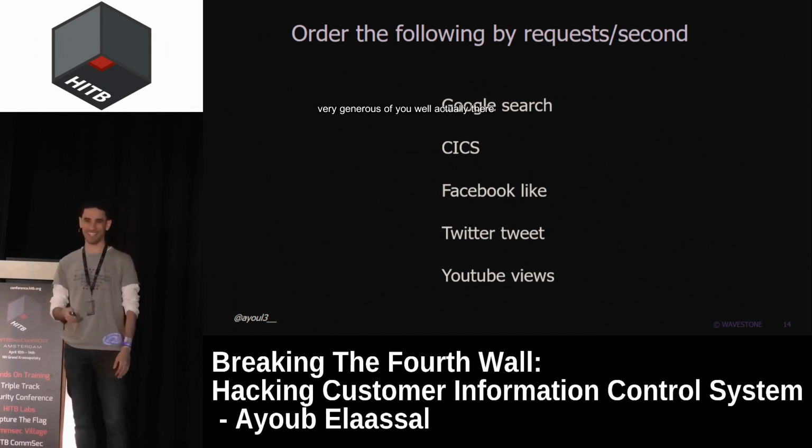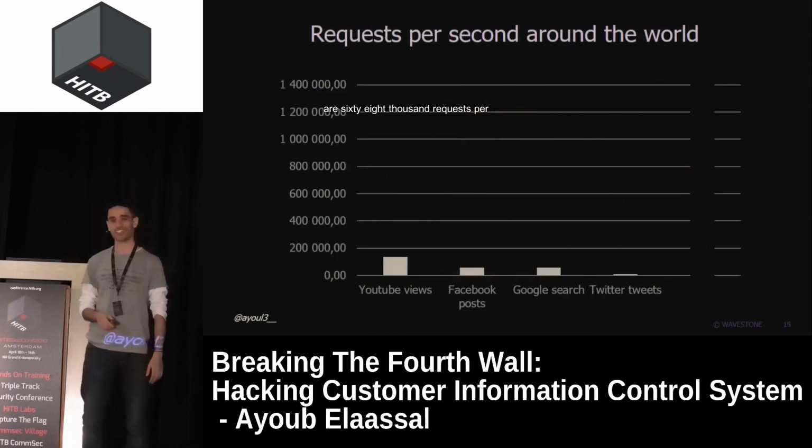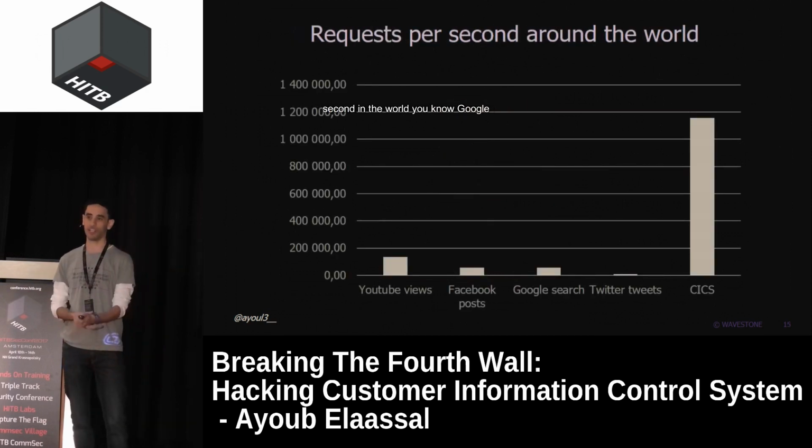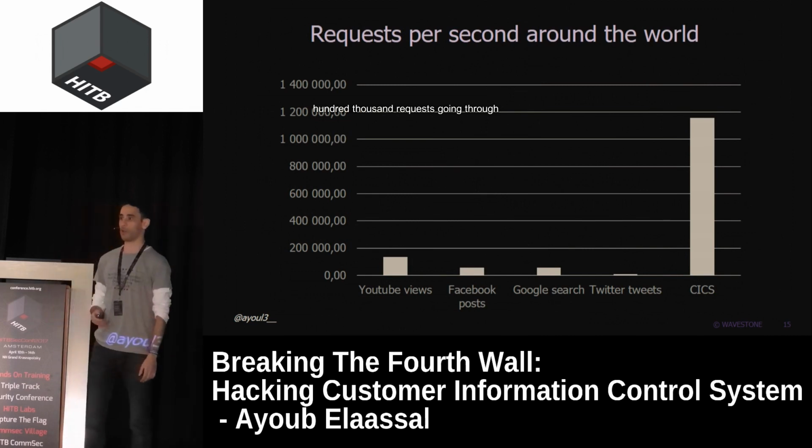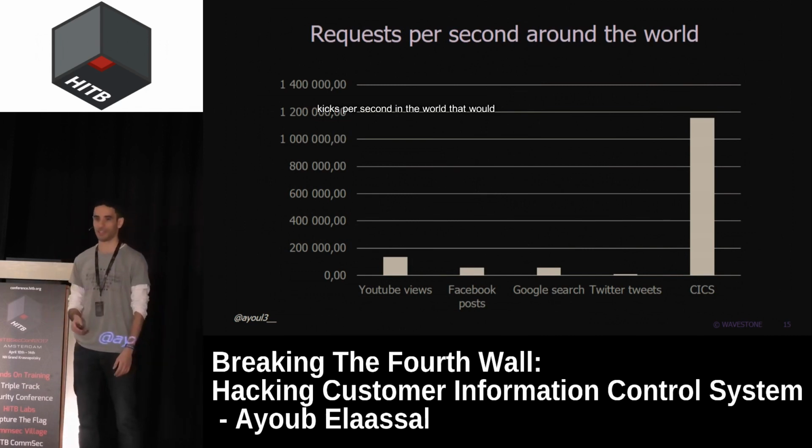Oh, that's very generous of you. Well, actually, there are 68,000 requests per second in the world. Google searches per second. A little bit under 200,000 YouTube views per second in the world, but there are 1,200,000 requests going through CICS per second in the world.